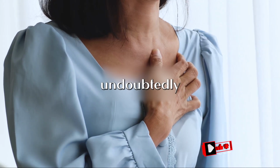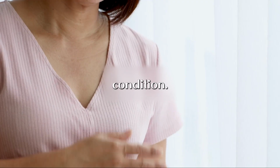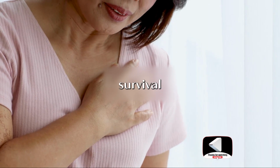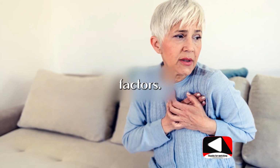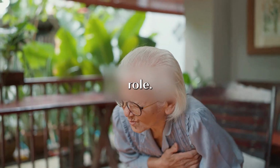This question undoubtedly weighs heavily on the minds of those affected by this condition. Let's delve into the survival rates and prevention strategies for congestive heart failure. When we talk about survival rates, it's important to understand that these figures are not set in stone and vary greatly depending on several factors. For instance, the severity of the condition plays a significant role.